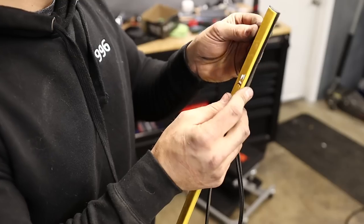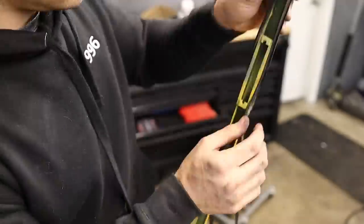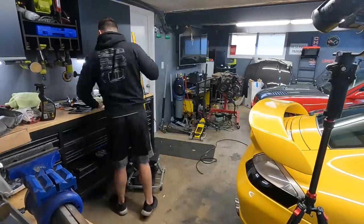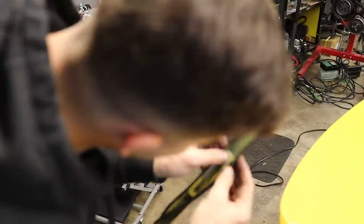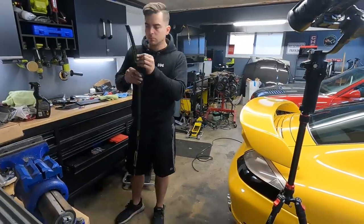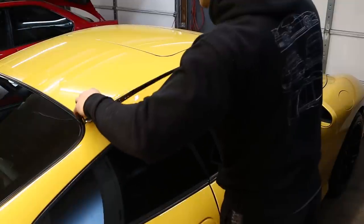Now, once I figured out which roof rack rail, that's what you want to call it, say that five times fast, goes where, I started putting the seals on those, which was, again, a pain. But once I got that figured out, I had to figure out actually how the clips worked, because I didn't really take the clips out of the channel. This was not fun, getting that seal on there. That was a pain. Now it's the fun part. Get it back in the car.